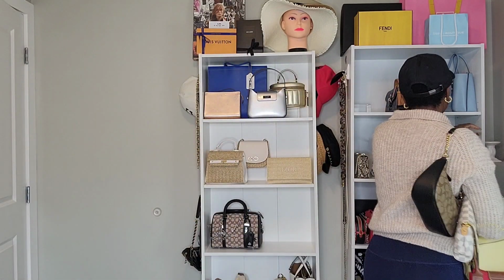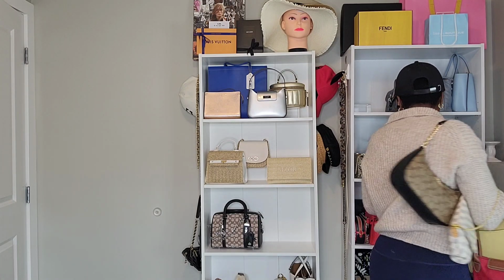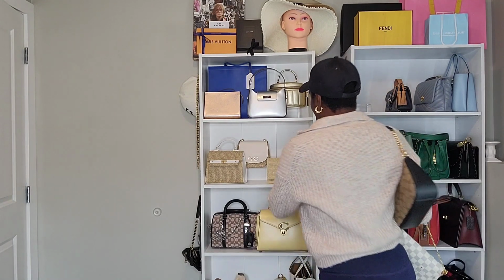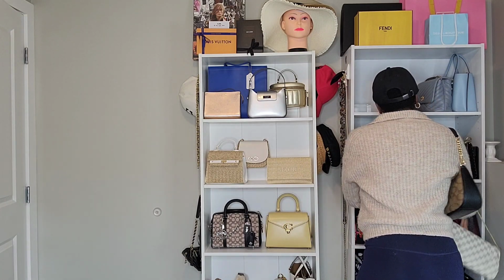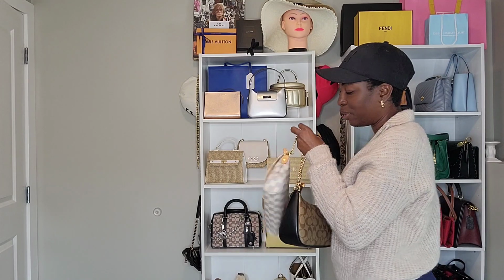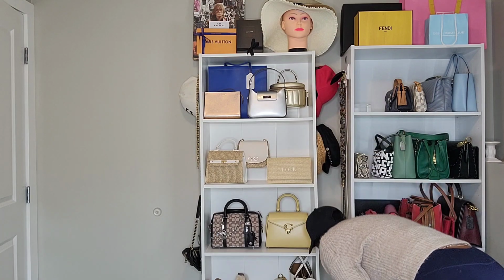Okay, I really need to go now. Enough playing with my handbags. Honestly, I can do this all day. I didn't want to get out of bed, but now I'm out of bed and here I am playing with my bags, and I don't want to stop. I feel like now I have the energy, I have the vibe, I'm in the zone to actually film the videos. But if I attempt to film a video right now, I'm definitely going to be late for my nail appointment. So let me get going.